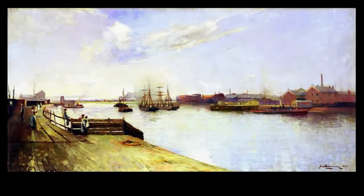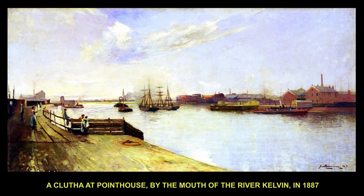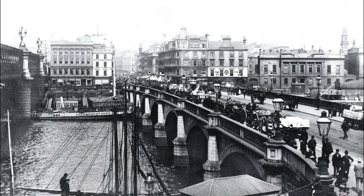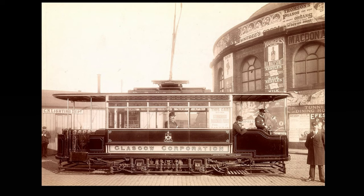Although the Cluthas had a short lifespan, they carried a lot of passengers. Men employed in shipyards and engineering works along the banks of the Clyde. At their height, around 3 million passengers were transported in just one year, 1897. Their demise in 1903 was probably down to the availability of other forms of transport, like an electrified tram system that became fully operational by 1903.